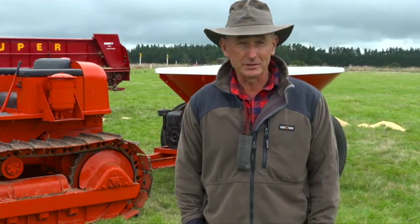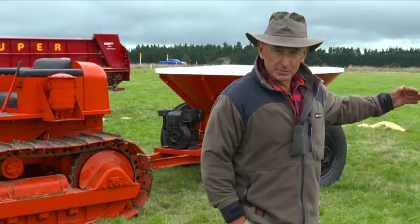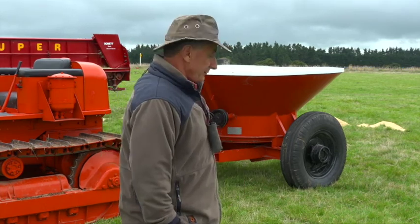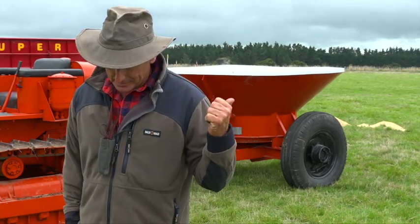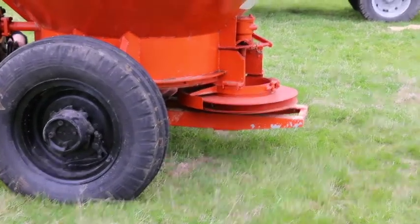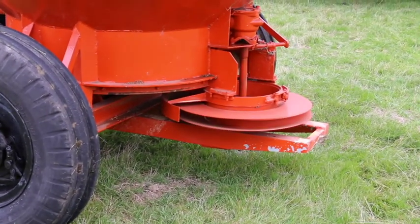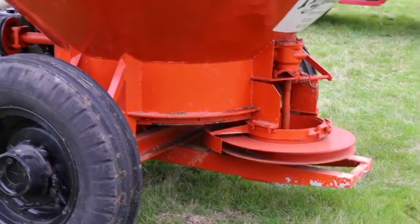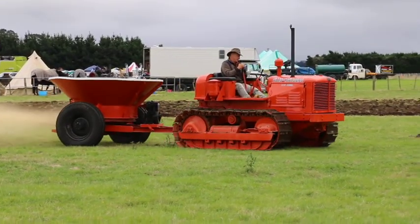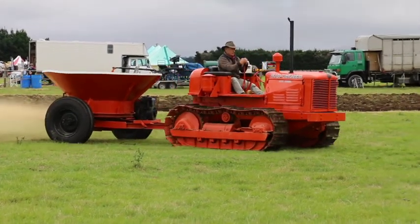What else do you want to know? 5 tonne in weight. That's about that end. The spreader end has its own motor in the front. It's got a rotating spinner underneath. Is that right, Paul? That's correct. And at the back it has another spinner. How much capacity is it? Yeah, 3 tonne of lime, 2 tonne of super. The tyres on this one are ribbed, so you can tackle hill country with it.